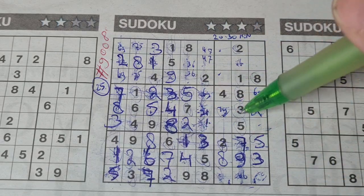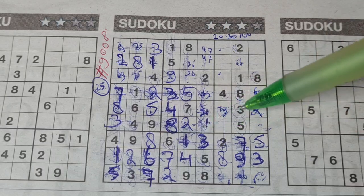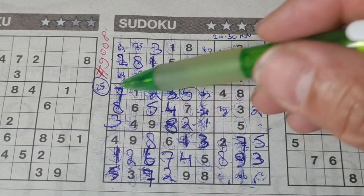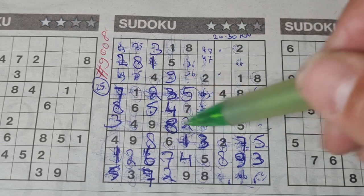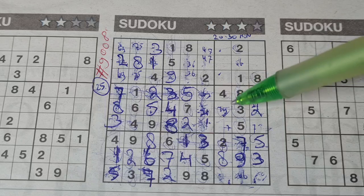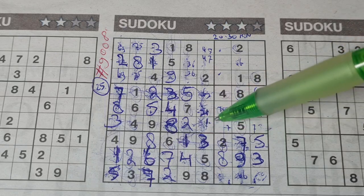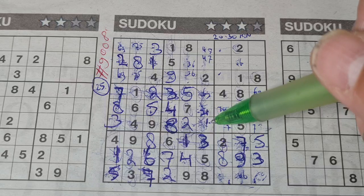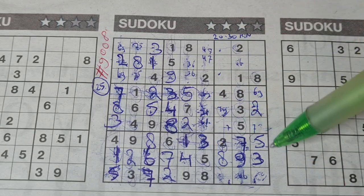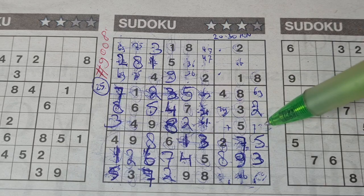1, 6 and a 9. Will be difficult. I need a 7 here. 7 in this row, 7 in the middle row, so row below. Only 2 places level 7. Could be here. Could be there. 1, 7, and the 6 is missing. Well, we have a 7 here, so 1 and a 6 here. And need a 7, 1 and a 6.